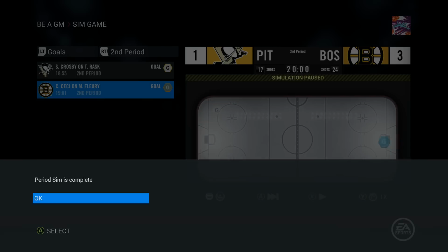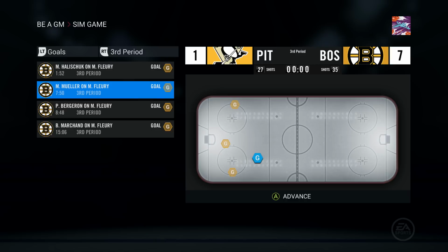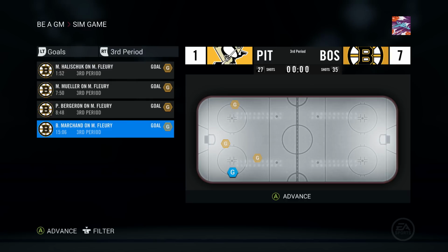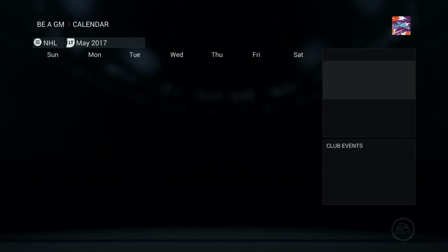Marchand and Spooner each score in the first. Crosby answers back. So does CC, though, 3-1. And, wow, we just went off in the third period there. Halishchek, Mueller, Bergeron, Marchand. 4 goals, all on Fleury. I feel bad for him. 7-1 win there in the fourth game. So, pretty decisive win there.